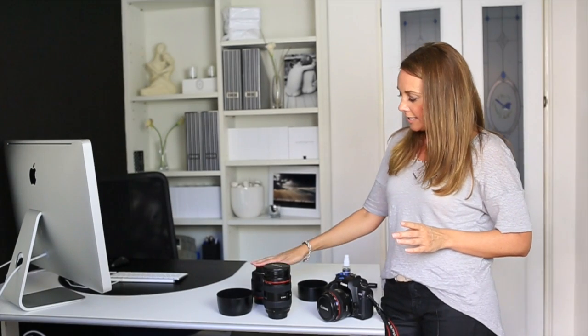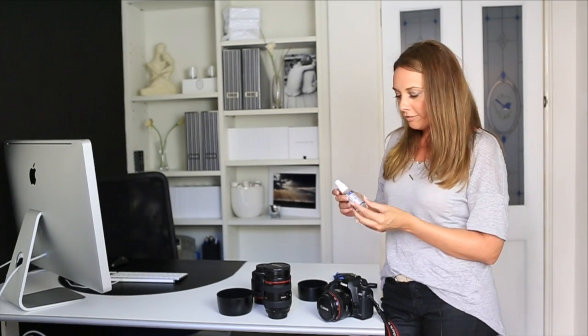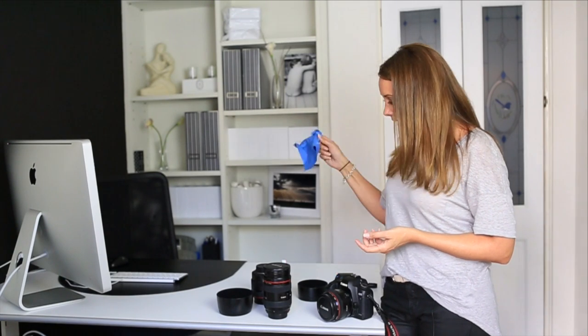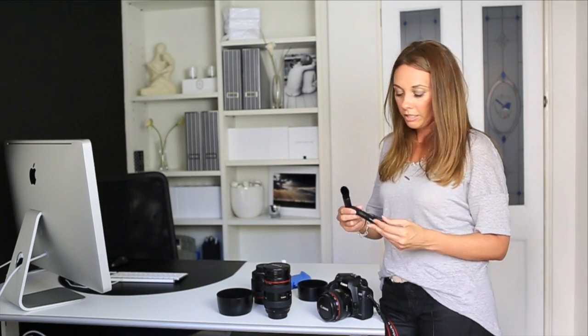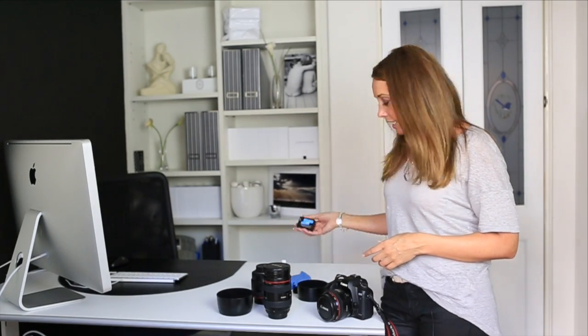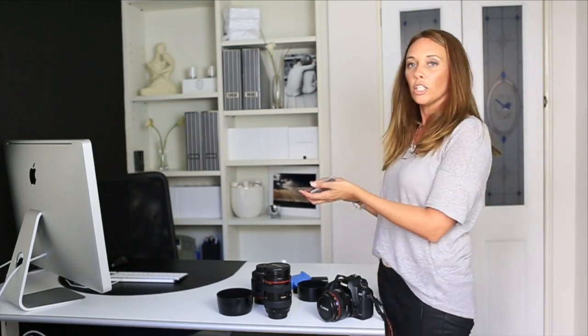Other than the lenses in my bag, I also have cleaning fluid, cleaning cloths, cleaning brushes, spare batteries, and lots and lots of cards.